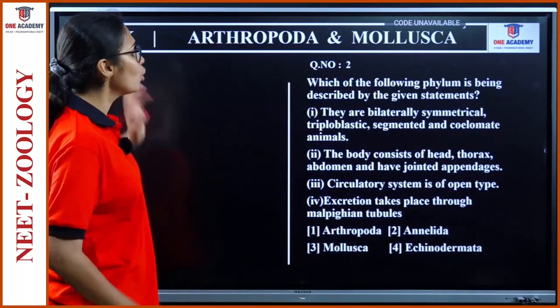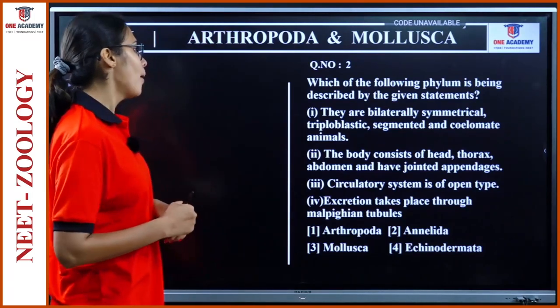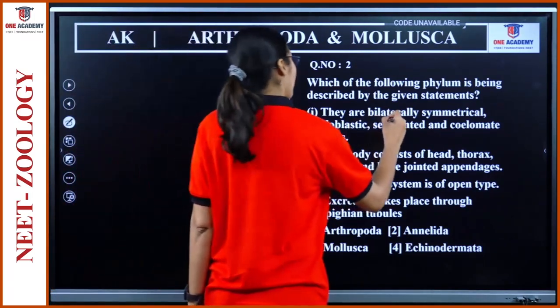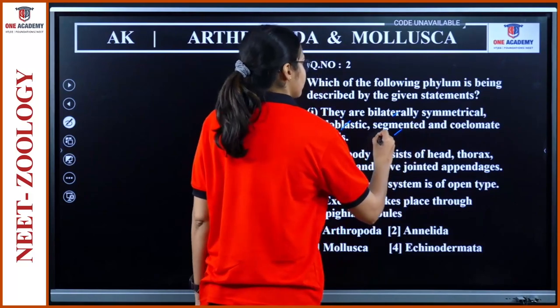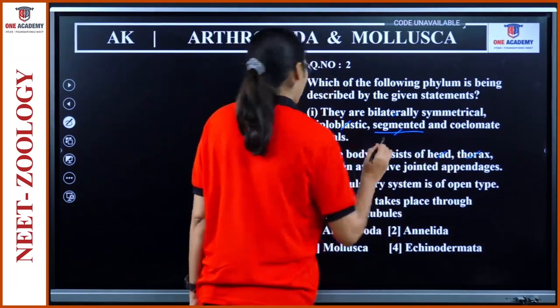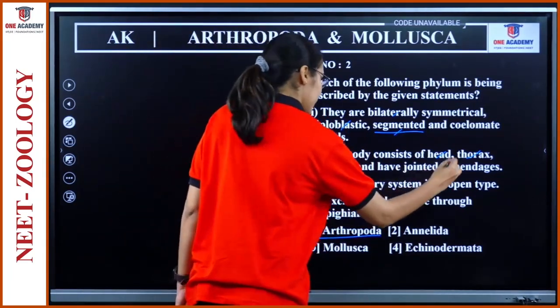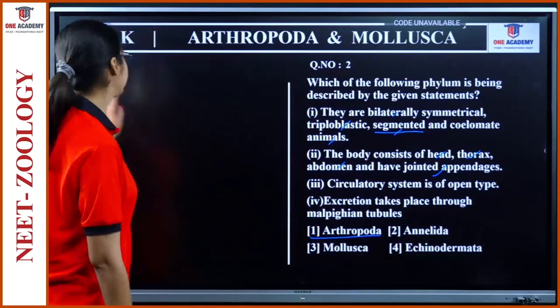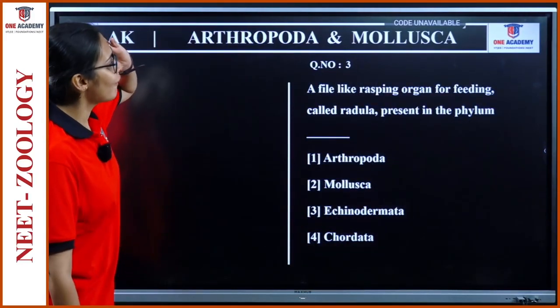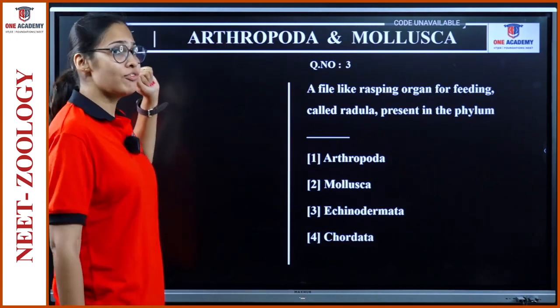Next one. Number 2, which of the following phyla is described by the given statement? Bilaterally symmetrical, triploblastic, segmented, and coelomate. Body: head, thorax, abdomen. We got the answer already. It is Arthropoda. Jointed appendages. It's Arthropoda only. Number three, a file-like grasping organ for feeding called radula is present in the phylum Mollusca.